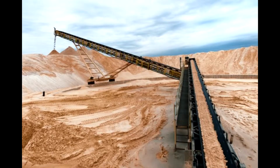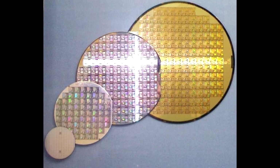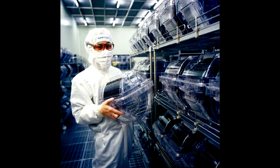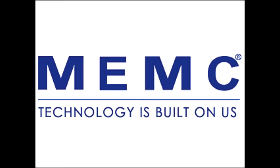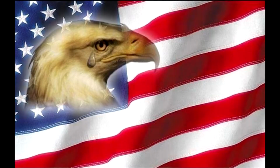But anyway, after the sand is mined, it's turned into a silicon wafer, which is a really thin slice of silicon. They're about 300 millimeters right now, but Intel has made different sizes. Intel doesn't make these themselves. They specifically focus on the manufacturing of the chip, not the wafer, and they buy these wafers from companies like Monsanto Electronic Materials Corporation. MEMC has factories in Taiwan, Italy, South Korea, Malaysia, and the United States.